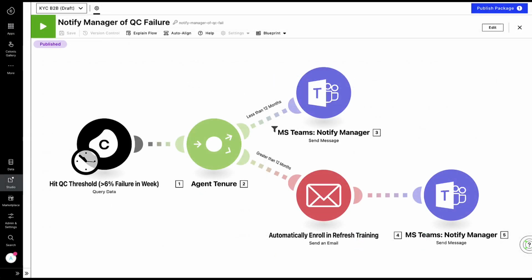Celonis action flows act as listening devices that can detect a certain scenario within the process as it's happening, and then take action. In this action flow, Celonis is detecting when an analyst violates the threshold of more than a 6% quality check failure rate in a given week. If this violation occurs, then Celonis automatically inspects the analyst's tenure with the bank. If the analyst has been with the bank for less than 12 months, the top branch, then Celonis action flows will directly notify the analyst manager with the relevant cases and analyst's name so the manager can coach the analyst to avoid further issues.